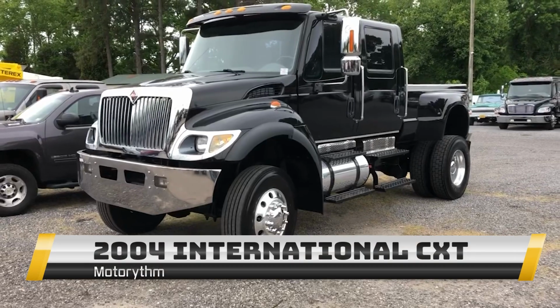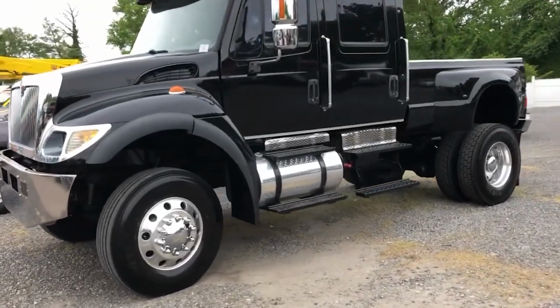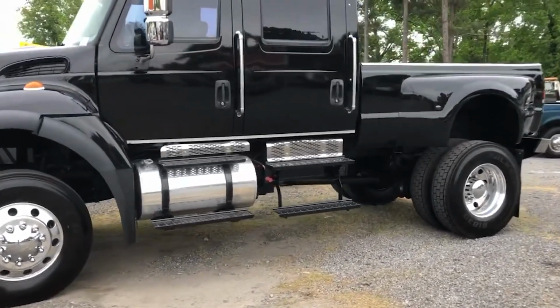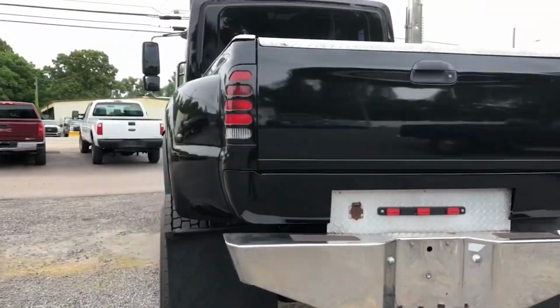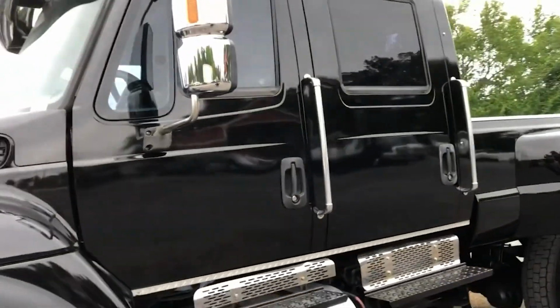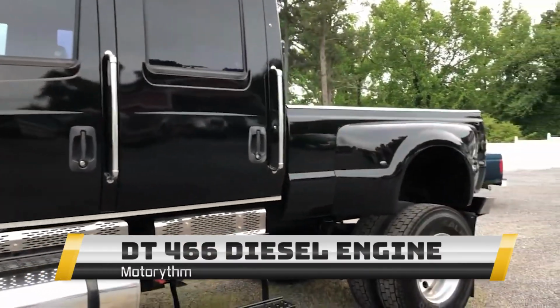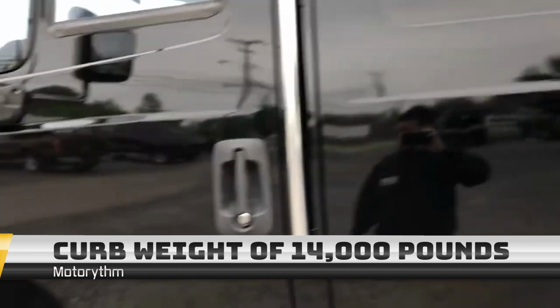Moving on to the 2004 International CXT. Though most of the trucks in this lineup look silly, the International CXT kind of misses the target. This monster truck can astonishingly tow 20 tons, making it the world's biggest production pickup of its time. Where it can carry 3 adult elephants, the CXT draws power from a DT 466 diesel engine and boasts a curb weight of 14,000 pounds.